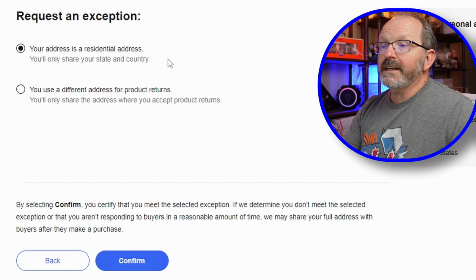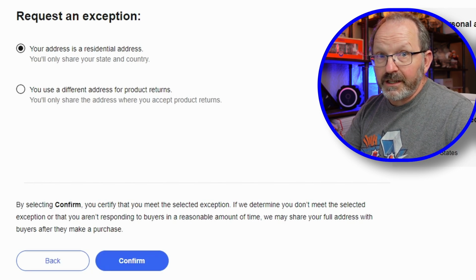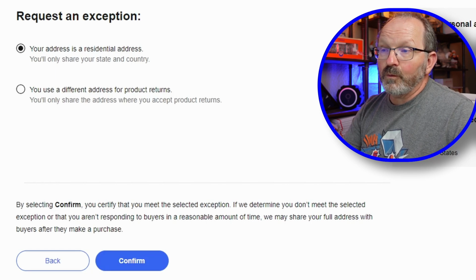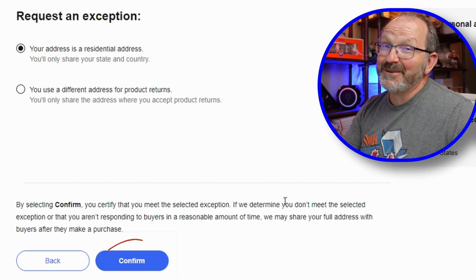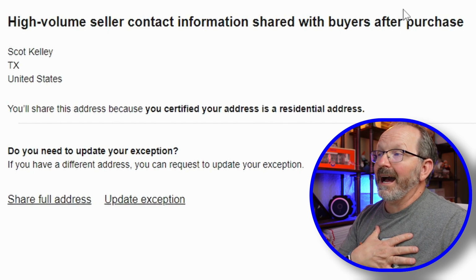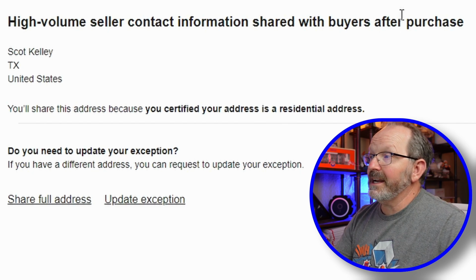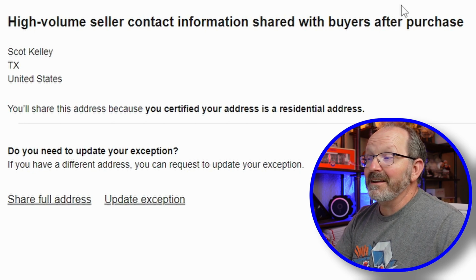When you get the exemption, it will still have your name and your general location. For mine, it will say my name and Texas. Up here, it has my whole street address, which we're going to take out. Confirm. This says it's because I'm a high volume seller, it's trying to create a safe marketplace. I get all of that, but safe for me is not having my entire address on there. And that's it. That's all there is to this.